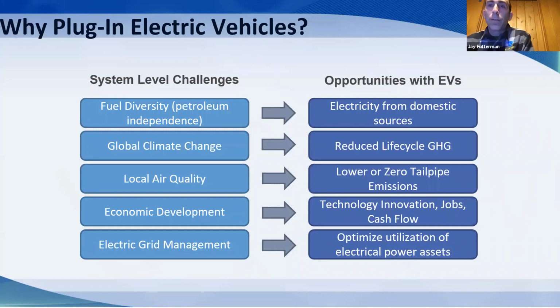Obviously, climate change is at the forefront of a lot of our minds, and EVs offer transportation with much, much less life cycle greenhouse gas emissions. Air quality is important, and EVs generally have no tailpipe emission. Economic development, EVs, along with the whole green tech, green economy sector, are just amazing opportunities and engines for economic growth and innovation. And also just thinking about the electric grid, our grid in many ways is very antiquated, and there's a real need to modernize the electric grid. And EVs are a great tool to help that process along.